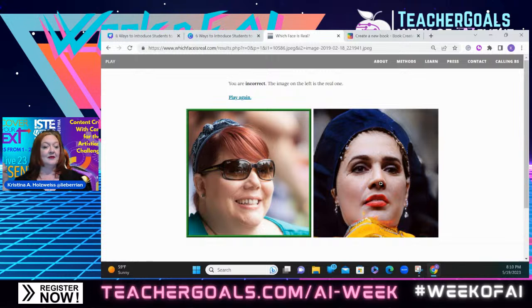So the blurry background is not always a tell-all, but you can sometimes tell that a little bit of the shine is not quite right. There's a little bit of a shine here. Explore it with your students. They'll get a kick out of it. Which Face is Real? It's a really fun website.